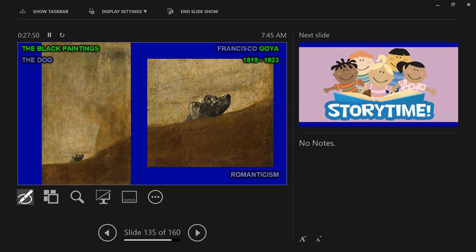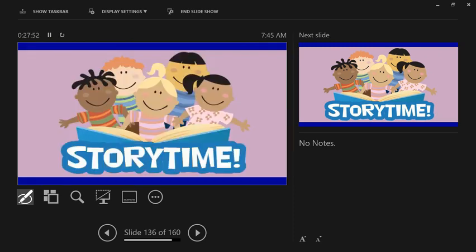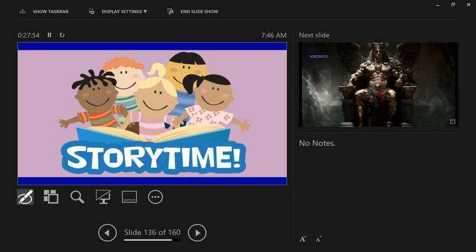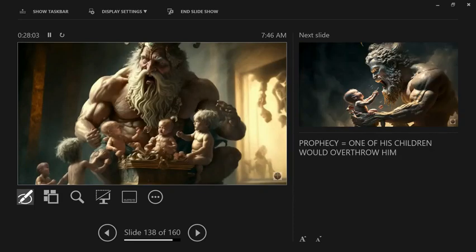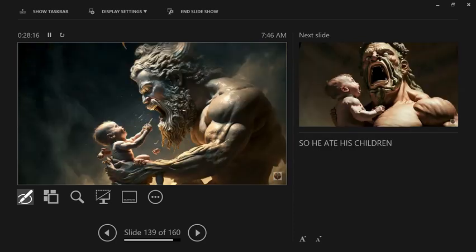So I'm going to show you one black painting. But first, I have to tell you a story. So this is Kronos, and he is the ruler of the world, and he is paranoid that he would lose his power. And the prophecy says that one of his children is going to overthrow him. So if the prophecy says that one of your children is going to overthrow you and you don't know which one it is, what do you do? What's the logical thing to do? That's right. You eat your children. All right. So he ate his children.